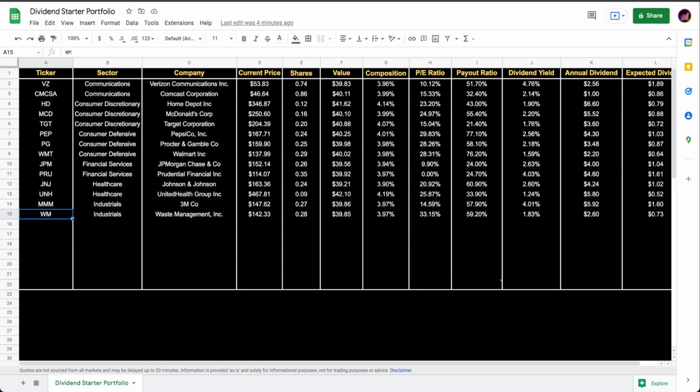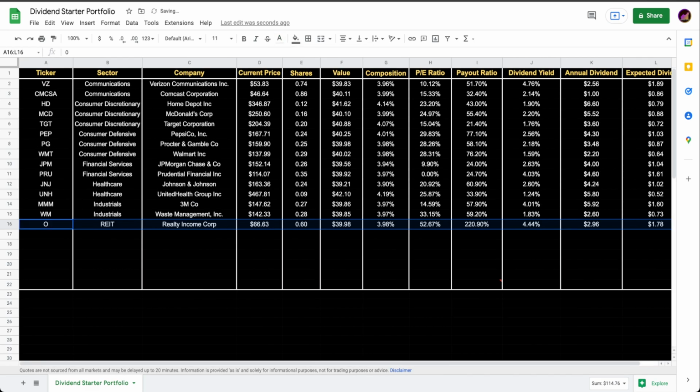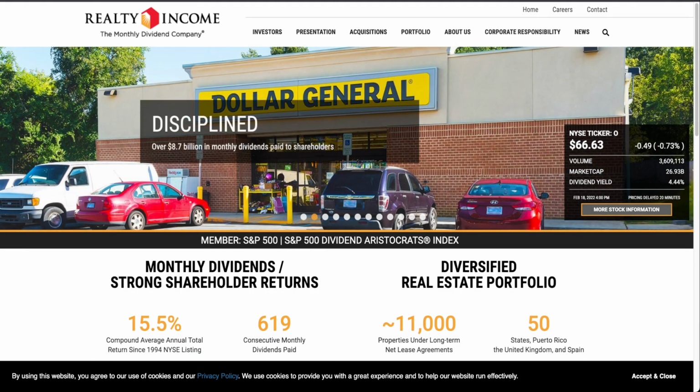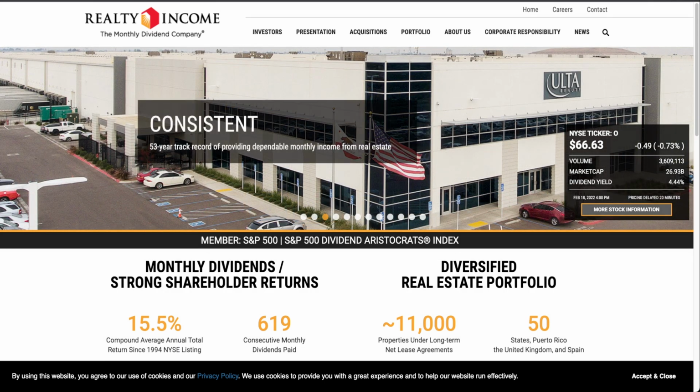Next in our portfolio, we move on to the real estate sector where we see a company that is Realty Income. Now, many of you may not know what Realty Income is. It is a real estate investment trust that invests in commercial properties and leases them out to companies like Walgreens, Dollar Tree, and other such retail. The best part about Realty Income is that it is a very, very famous REIT that many people invest in because not only does it pay its dividends monthly, but it keeps increasing it regularly.